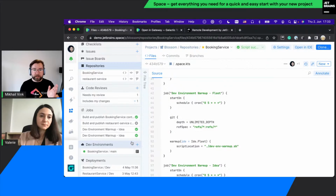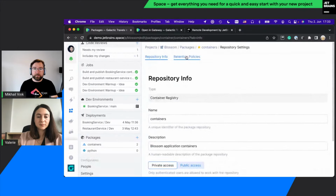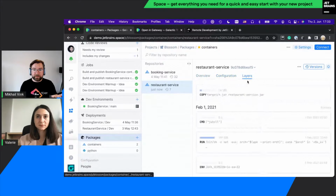So for that, we do have the packages functionality. And that is where you push. Containers is basically similar to the Docker container registry, but this one is hosted in Space. It can be private or public, and you push your Docker images here, and of course you get all this information, the configuration and layers and so on.